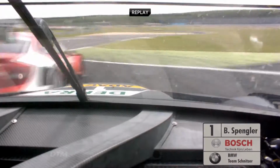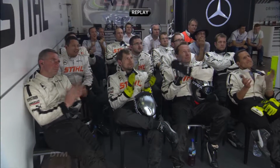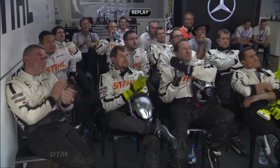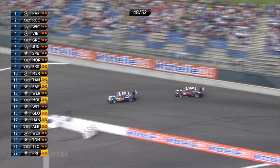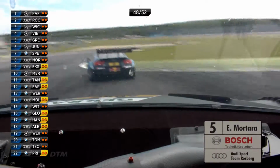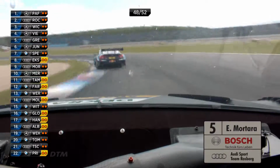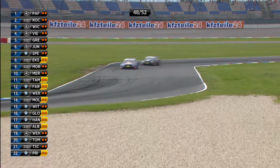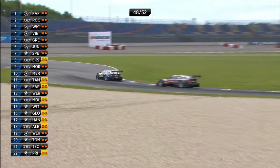This is Spengler's view, and there the red flash of the Stern car, and they appreciate it down there in the HWA garage. And he gets a thumbs up on the Mercedes-Benz perch as well, as Ekstrom continues to charge. And there with Mortara behind him now. Mortara, who was the only Audi driver to win a race last season, remember.